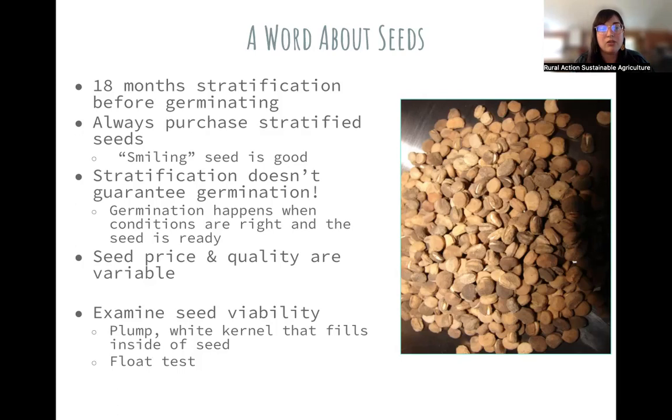In terms of price and quality, this is highly variable. One thing you're going to want to look for when you do purchase seeds is to make sure they're plump. They don't necessarily have to have that white kernel sticking out. If you can see my mouse, you can see this embryo kind of starting to come out of the seed casing. That is referred to as smiling. So if your seeds are smiling, that's good. It means they're ready to plant.